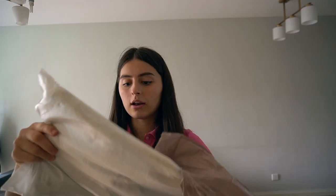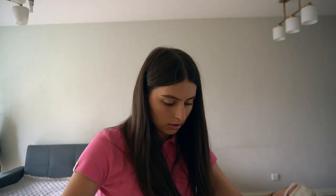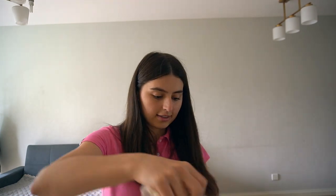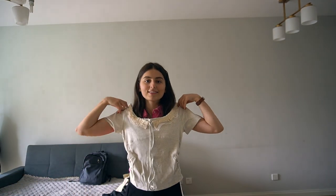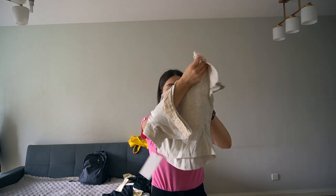Next package, another piece of clothing. I'm not used to opening this many pieces of clothing because I never order clothes online, but now I was desperate because I don't know any physical stores, so I ordered it online. Okay, this is like this. This is so cute. Look how cute this is. Oh, I hope it fits well. But this is adorable. Oh, I love it.